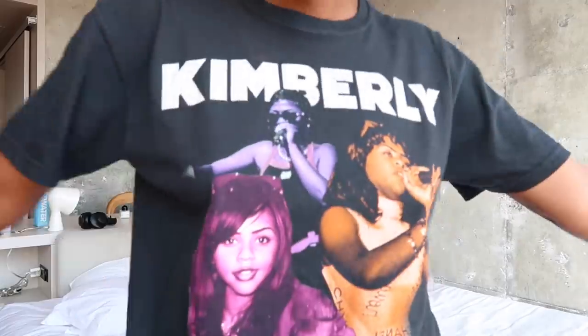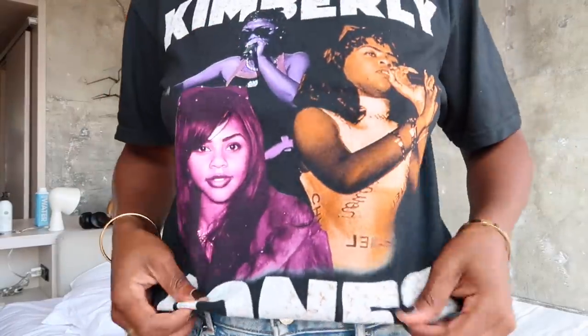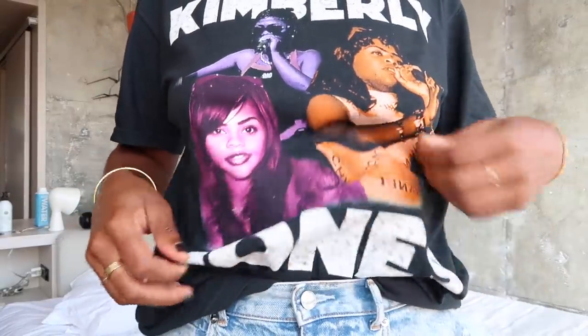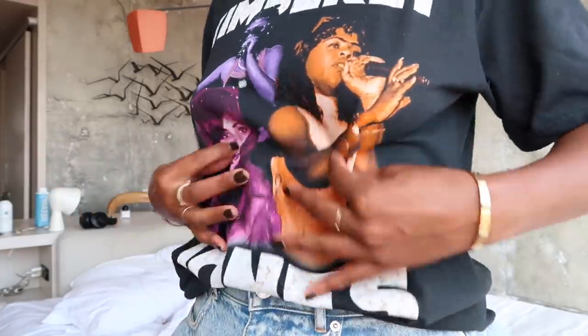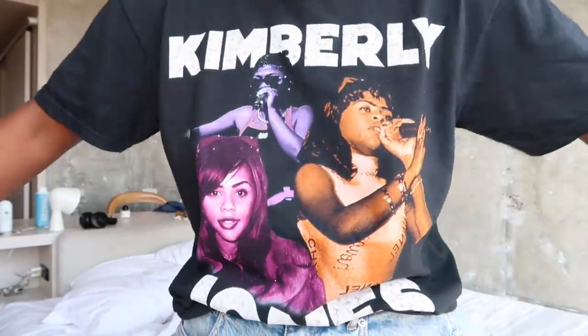Let me show you my outfit of the day. These earrings are from Nasty Gal, I believe. This top is from a black-owned business. From the archive, you would have seen me get this probably a few weeks ago when I went to the Black Bed-Stuy street fair that they have in Brooklyn every Sunday. This is the Kimberly Jones tee, and I really like it. It's very cozy. It really has that vintage feel.